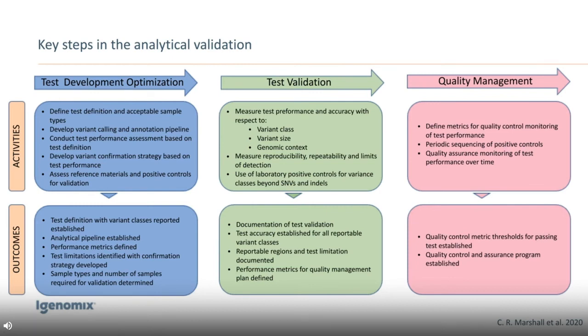And what are the outcomes for this part of this analytical validation? So we have the test definition with variant class reported established. We have the analytical pipeline established. We have the performance metrics defined, the test limitations identified with confirmation strategy developed, and the sample types and number of samples that are required for a validation.